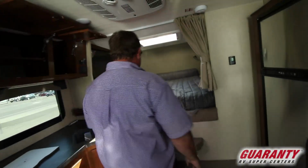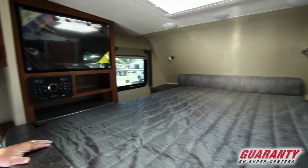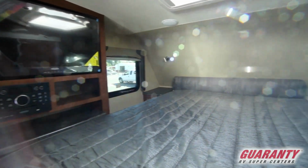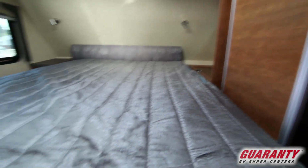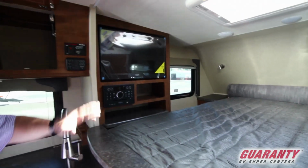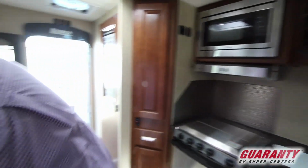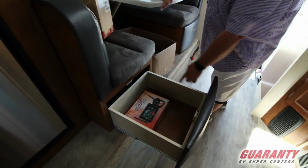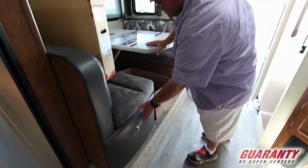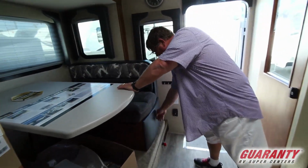But this is nice. So you got a nice big opening for your bed. You got storage on both sides. You got a closet on that side. Cross ventilation of windows. You got a skylight above you for lighting. Here's your DVD player, built in your TV. It's on a swivel bracket so you can watch it from bed or over here on your bench seat. And then underneath the bench you got more storage here. Lots of storage. So it's got a wireless camera for the backup, which is cool if you're towing a boat or something, or a horse trailer.